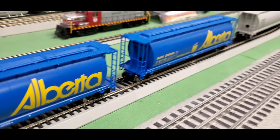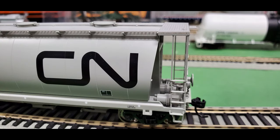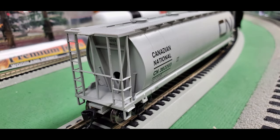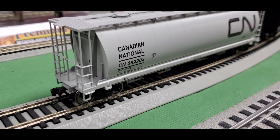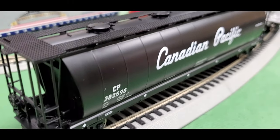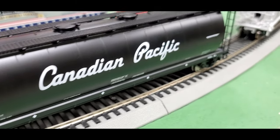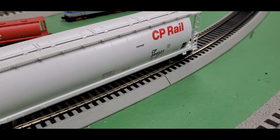And then continuing with the Canadian trend, we got Canadian National, sharp looking car there. We got Canadian Pacific with the script handwriting there. And then of course we got CP Rail, which is kind of more modern.